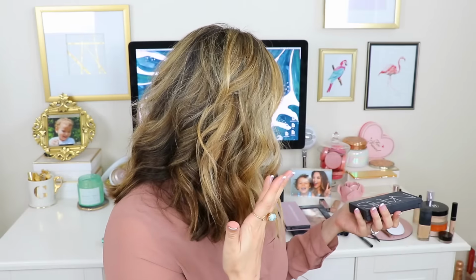I think the only thing that I'm not wearing today is the eyeshadow palettes, because that was one where I really had issues. So blushes, I picked 2 only because I wanted to give you a matte option as well as a shimmery option. But if I could only pick one of these, it would be this one right here.